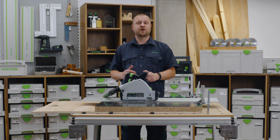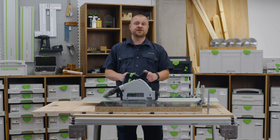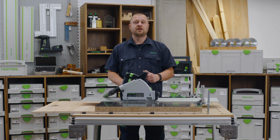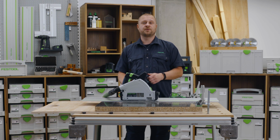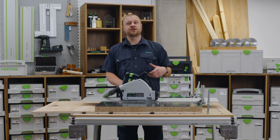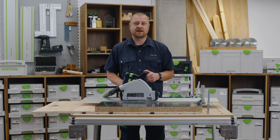There may be times when, due to the application, the surface of the material is not able to be recognised. For example, the start of a cut when using the saw without a rail, or cutting through an aperture in the surface. To complete this application, I can turn off and bypass the KickBackStop technology.